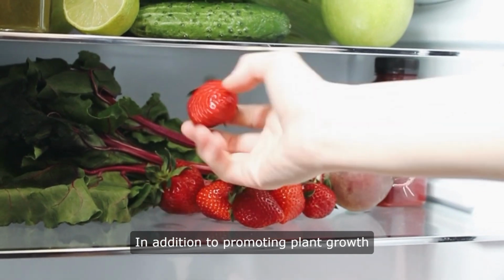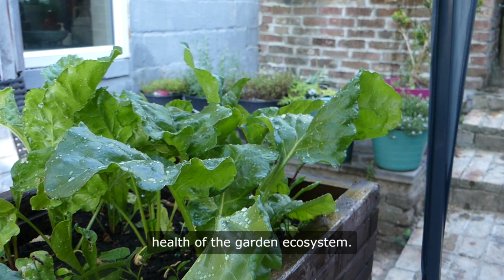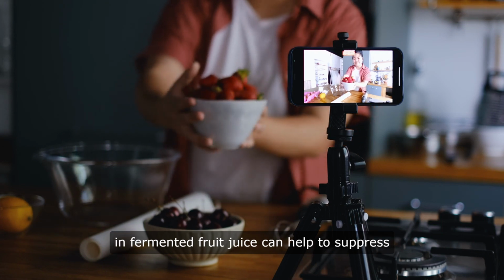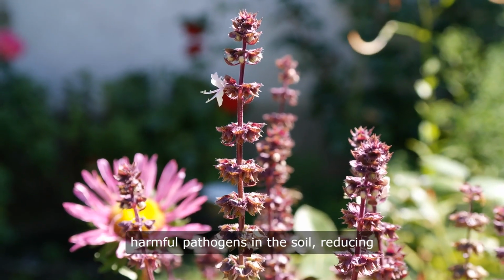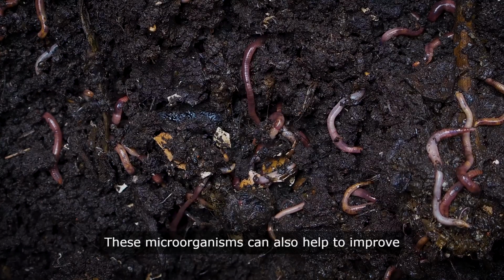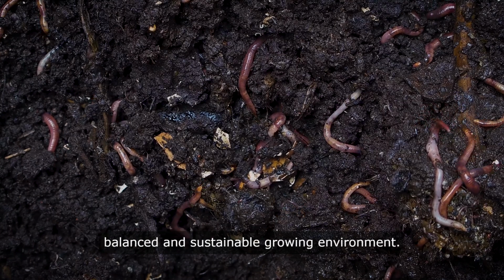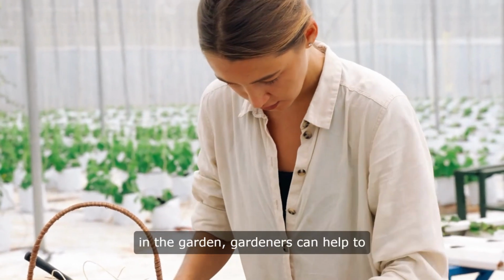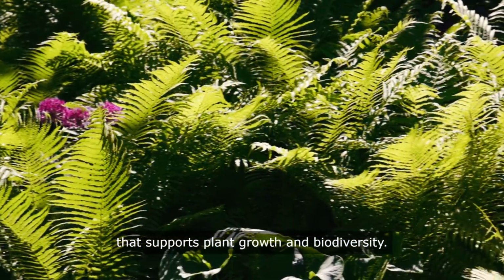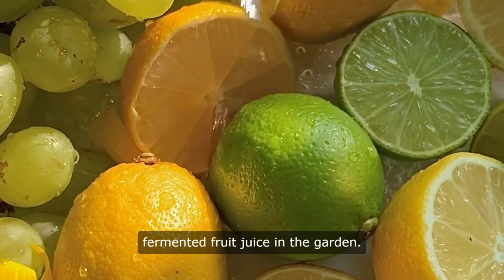In addition to promoting plant growth and health, fermented fruit juice can also help to improve the overall health of the garden ecosystem. The beneficial microorganisms present in fermented fruit juice can help to suppress harmful pathogens in the soil, reducing the risk of disease in plants. These microorganisms can also help to improve soil structure and fertility, creating a more balanced and sustainable growing environment. By using fermented fruit juice in the garden, gardeners can help to promote a healthy and thriving ecosystem that supports plant growth and biodiversity.